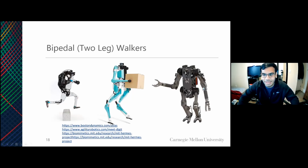So yeah, you can see here that these are 3 bipedal walkers, and bipedal just means that they only have 2 legs. So the one on the left is from Boston Dynamics. I don't know if you guys have seen any of their videos, but this robot can do parkour, and it can do kick flips and jump around and jump off walls. It's pretty insane. I probably can't even do some of the things that robot can.